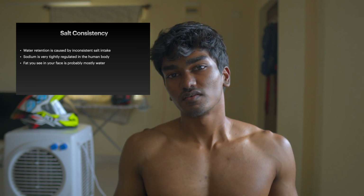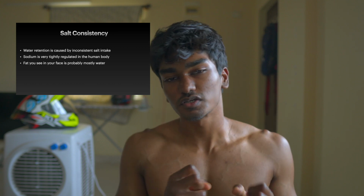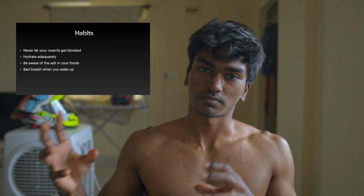Most of the fat you see in your face is probably just water retention. That's why if you go on a diet for a couple of weeks, you will look a lot leaner, because when you go on a diet, you start eating pretty much the same things every single day. Okay, what are the habits I incorporated to get my face from that to this?